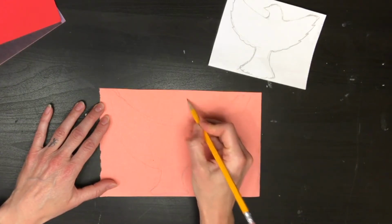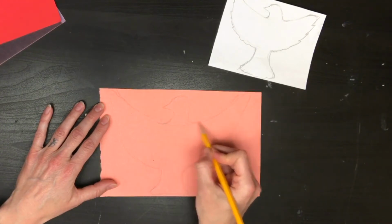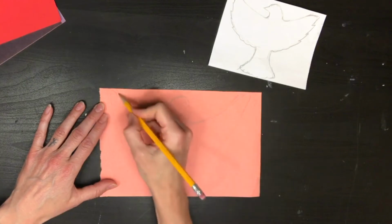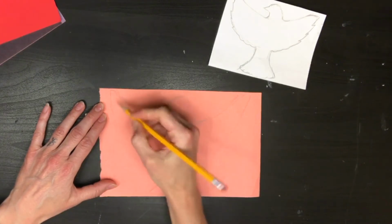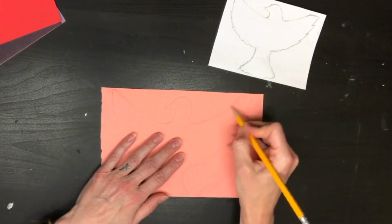I apologize for my drawing being kind of light here. I tend to draw lightly just out of habit because it's easier to erase if I needed to erase it, but I really should have darkened it for you, so I apologize for that. But I'm just redrawing the raven.